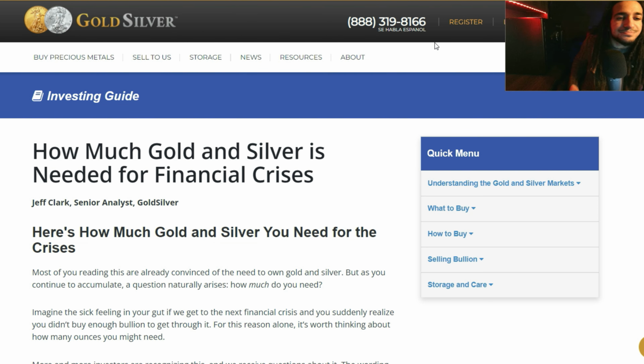Let me know. Now, the age-old question is, how much silver do you need? Do you have enough silver? Do you think you have enough silver? We're going to break this down, and we're going to talk about actual numbers. All these articles I see on here, they don't give an actual number. They're just saying, blah, blah, as much as you think. It's like, no, we want actual numbers.